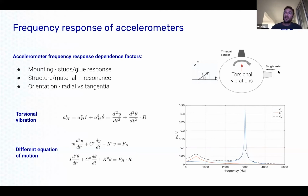For example, if you use a single axis sensor, like you saw in the handheld device, and you are taking a measurement in the horizontal direction, you are taking that from the horizontal section of the machine. While if you are using a triaxial sensor, you are measuring the horizontal direction from the top. Now, when measuring the horizontal direction from the top, you also have the torsional movement, which is part of the horizontal direction. So in addition to the radial acceleration, you also measure a torsional acceleration. And this, of course, makes the response quite different. You can see here a theoretical simulation of the difference between radial acceleration and torsional acceleration, and you can see that the resonance of the torsional acceleration goes really low in frequency.